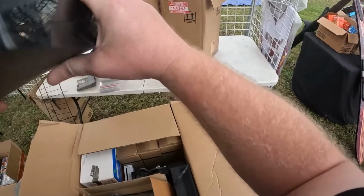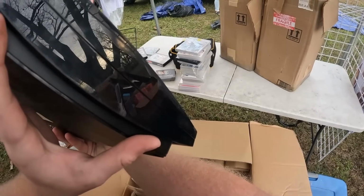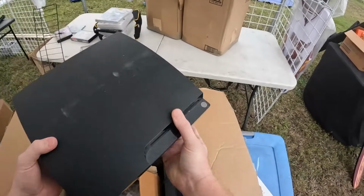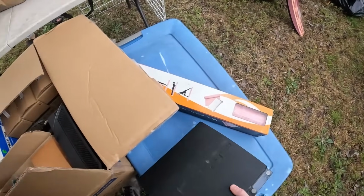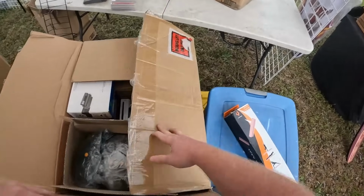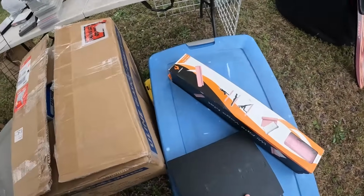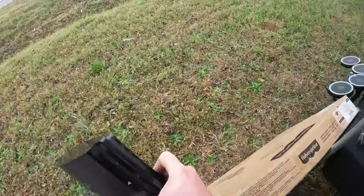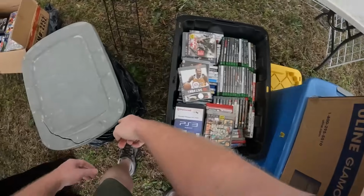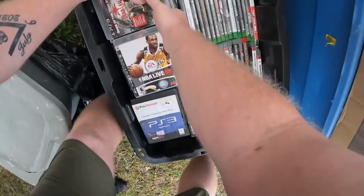Are any of the consoles tested? Is this tested? Gotcha. Here's another 360 some games. We had that one in a bundle. I'm gonna add this to my pile. Hey, if you can pull those right here in the black tote, pull those up and see if you can take it to the bottom first.